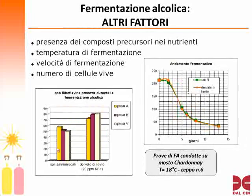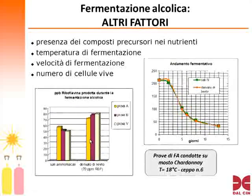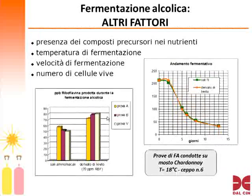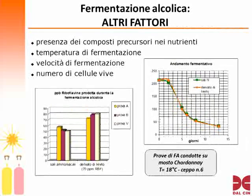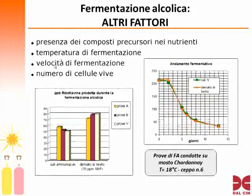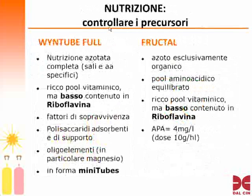As we ascertained, if we feed the yeast only with ammonia salts, or with ammonia salts plus yeast derivatives that contained approximately 70 ppm of riboflavin, the riboflavin at the end of the alcoholic fermentation was higher in the second sample, with an extra riboflavin content of 20 to 30 ppbs. This is not a very high number, but it can have an impact, particularly if you have already reached the safety threshold for riboflavin. In this case, the fermentation was very similar in pattern for both samples, in terms of speed of fermentation, number of live cells and temperature.